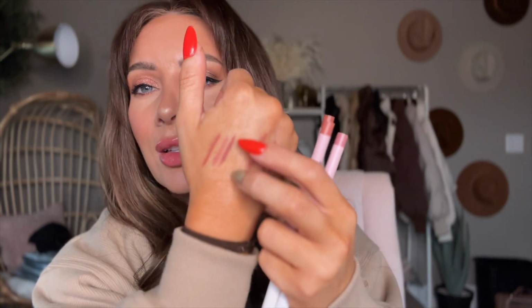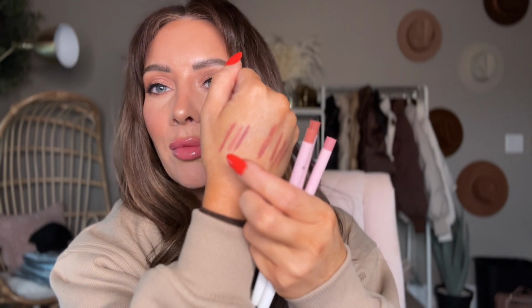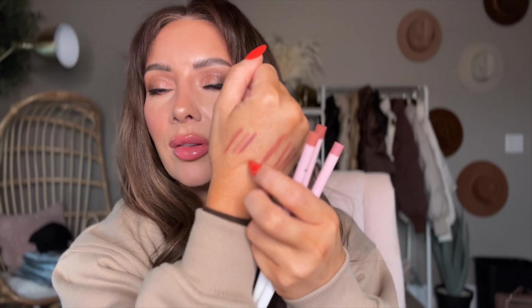So I have swatches from a different video I just filmed. So Dusty Rose, then we have Buff, and Rosy Brown right there. So this is Dusty Rose, Buff, and Rosy Brown. And I've used them once, and they are very long lasting. So far I like them.